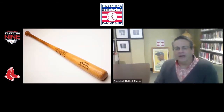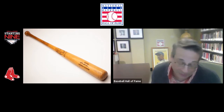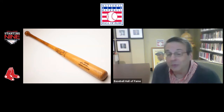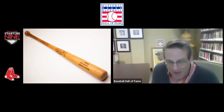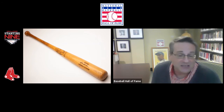So the Ted Williams strike zone. That's one half of our Red Sox entry. This one is, at first glance, maybe not as obvious what it is. Well, we know it's a baseball bat. It's signed by the Rooster, Rick Burlson. It's got his facsimile signature. It's his model bat. But it was used by a much different player back in 1975.